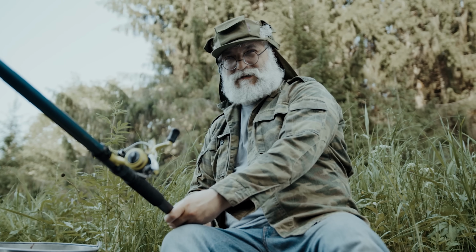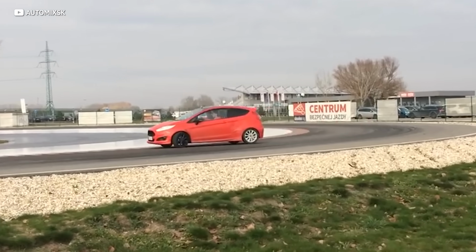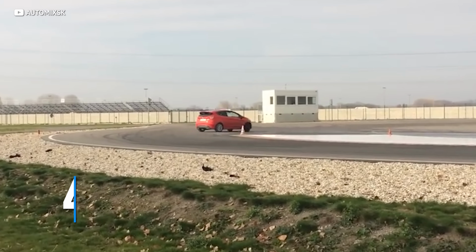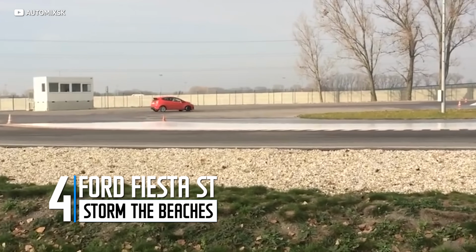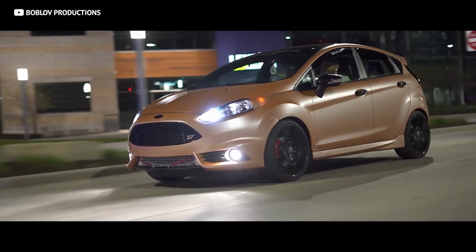Now, pretty much every car on this list, including all the cars I've talked about so far, are getting a little long in the tooth, which is a super old man way of saying that they're very old. Good news is, back in 2013, Ford kind of revitalized the hot hatch market with the Fiesta ST, and the prices for them are still attainable today. Yes, the Fiesta ST is a car that I love, but you don't have to take my word for it.